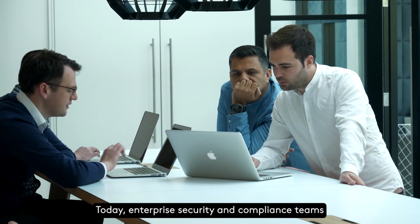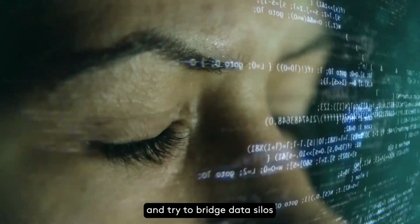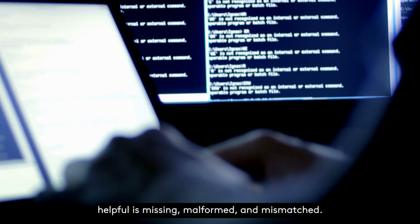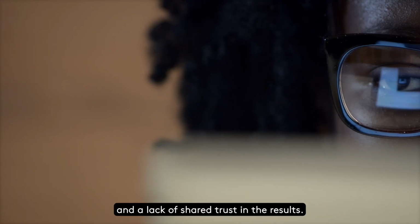Today, enterprise security and compliance teams spend hours trying to answer key questions. They pivot between tools and try to bridge data silos, only to find that the data that could have been helpful is missing, malformed, and mismatched. This leads to frustration, inefficiency, and a lack of shared trust in the results.